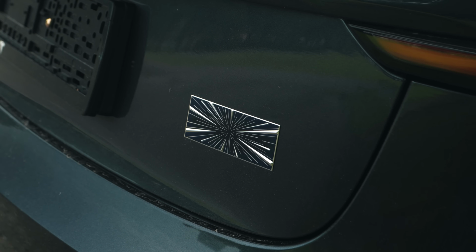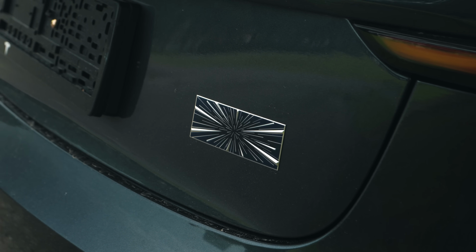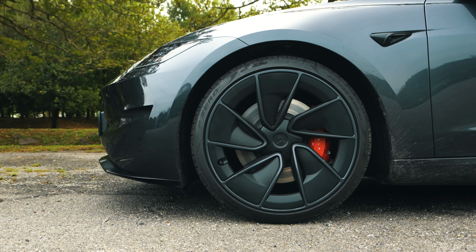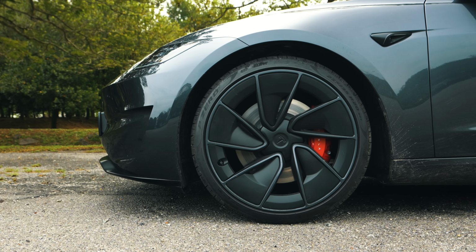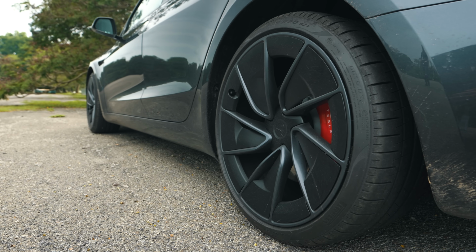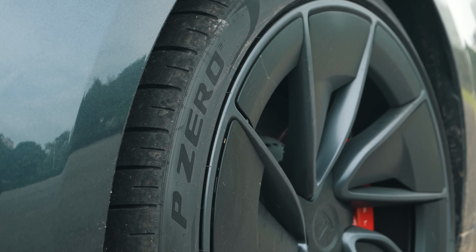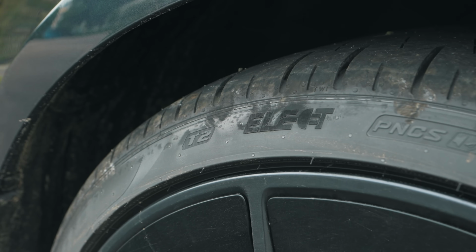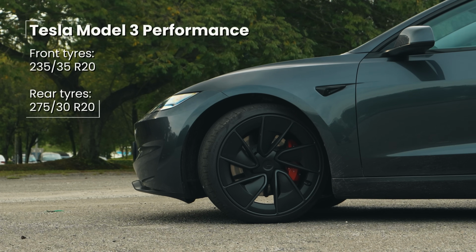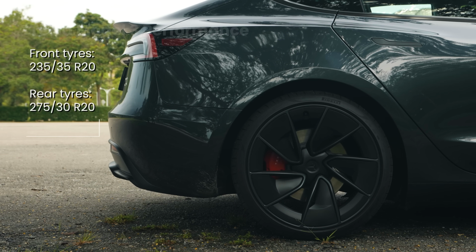You see this badge? This isn't ludicrous or plaid. It's simply to represent that this is the performance model and you don't get that dual motor lettering behind. The Tesla Model 3 Performance gets 20-inch wheels which are staggered. The rear wheels are wider, and that also means you can't rotate the tires between the two axles. And it uses purely Pirelli P Zero tires which are certified per Tesla as indicated by this T2 marking. The front uses 235/35 R20s, while the rear uses 275/30 R20s.